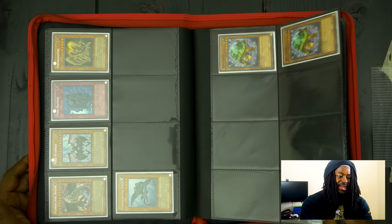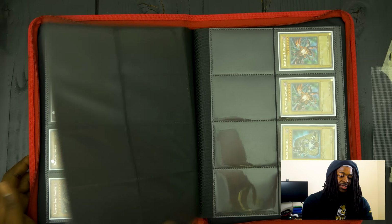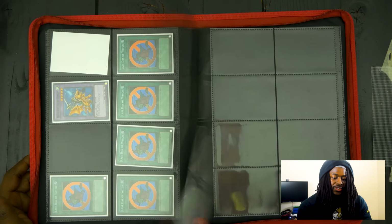And I do have it in a little 8-pocket, little weird binder. This is Secret Rare in the name. You know, just misprints and just cards that I thought were really cool, really funky. Just awesome looking cards. That's pretty much it for that one.